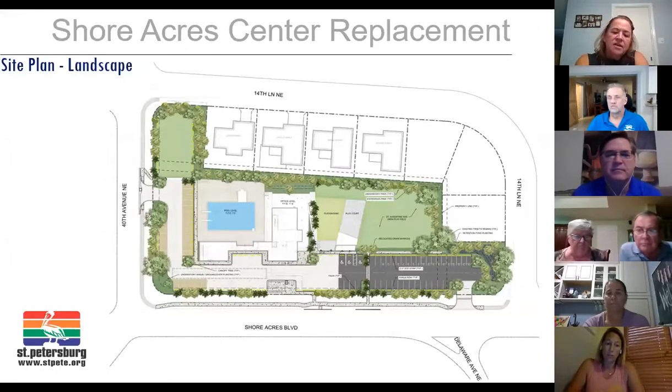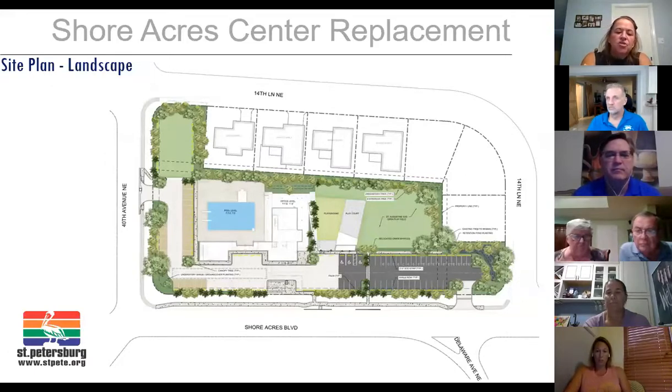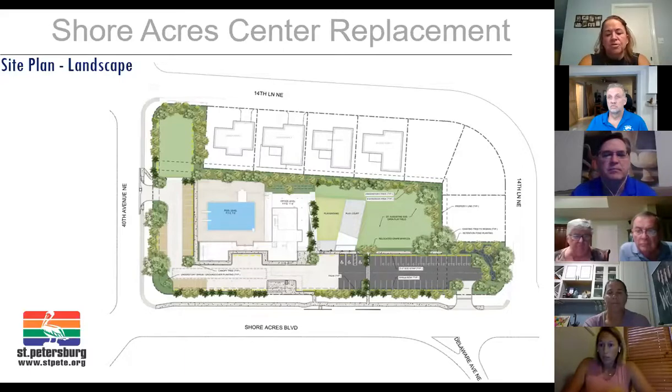And then the exit, so the thought process is you would most likely enter through that entrance on Shore Acres Boulevard, go through the parking lot, most likely park right in that section where it's grayed out, and then continue on south and come around where the pool is and exit onto 40th Avenue Northeast. But you can't turn left there. You'll only be able to make a right-hand turn there. And that's because of the proximity to the traffic light, the stop signs there at the intersection. But back to the original entrance, you'll be able to go in or out in that area.